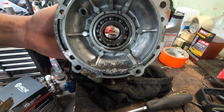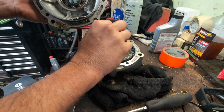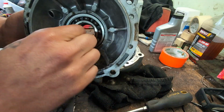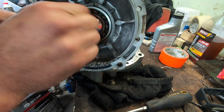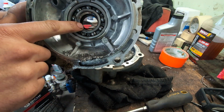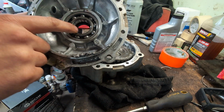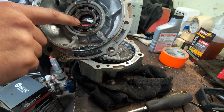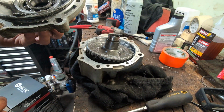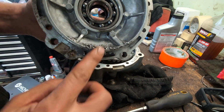That's bad. Let's see what this bearing looks like. I don't want to lose that shim. Yeah, that bearing is just, she's junk. These ones didn't have that many miles on them either, which is a bit concerning, but these are not OE bearings. I want to say I used all balls, but I'm pretty hard on my differentials, so that's probably what all this material is here.